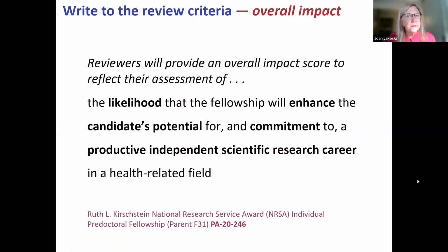And the overall reason that Congress and our country fund training for individuals like yourselves is they want to make sure that the next generation of biomedical research investigators are off to a running start. So when you write your proposal, the folks that are reviewing your application will provide you an overall impact score from 10 to 90 based on their assessment that the materials you provide them demonstrate that this fellowship will likely enhance your potential for and a commitment to being a productive, independent, scientific research career investigator.